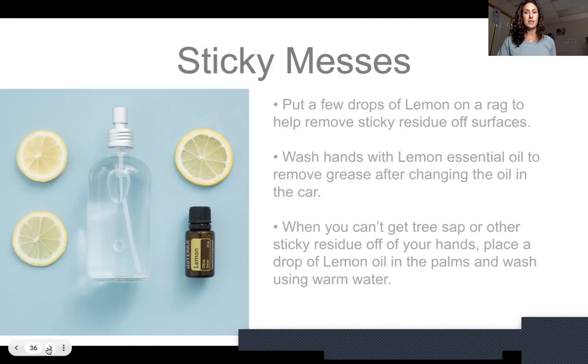If you have something with a sticky mess on it, put a few drops of lemon on a rag and help remove that sticky residue. This does include things like Band-Aid residue. And you can wash your hands with lemon oil to remove grease after changing the oil in a car. Or if you need to get tree sap off, you can use lemon oil as well.